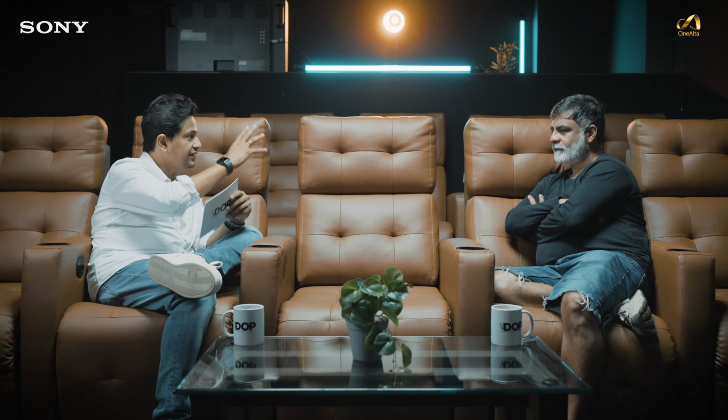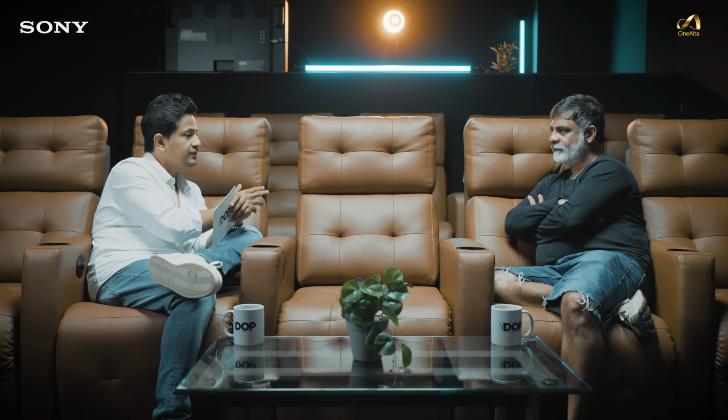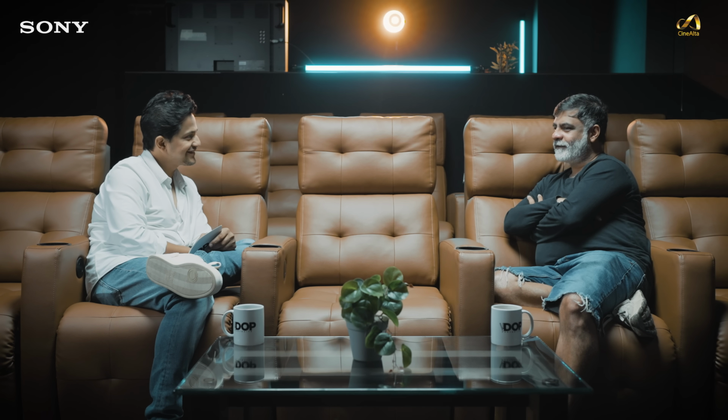Yeah, so I'd also love to understand a little bit about the color science, especially because you also spend a lot of time grading your films, getting that final look. Sure. And one of the things that we've also seen is that all of your films look amazingly different. So Chup was shot in the rains. It was a film which is Bandra based and rain based. It was lit in a certain sort of way.